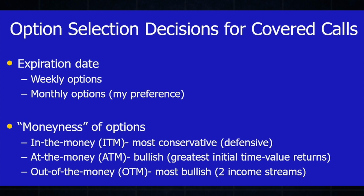That's the one that's going to generate the highest initial time value return, but give us no downside protection of the initial time value profit and no possibility of share appreciation. So we get the highest initial time value return. Of course, there's always a break even, but when I say downside protection, I'm talking about of the initial time value profit. Only the in-the-money strike will give us downside protection.